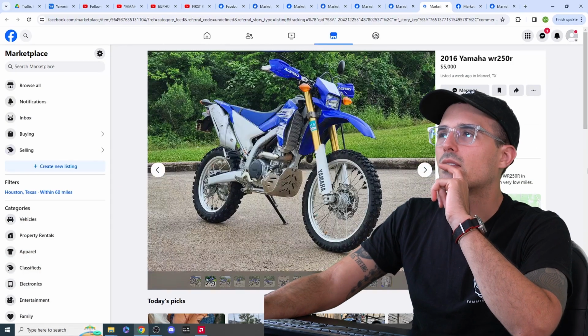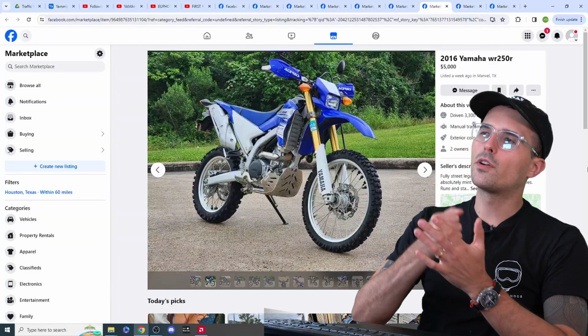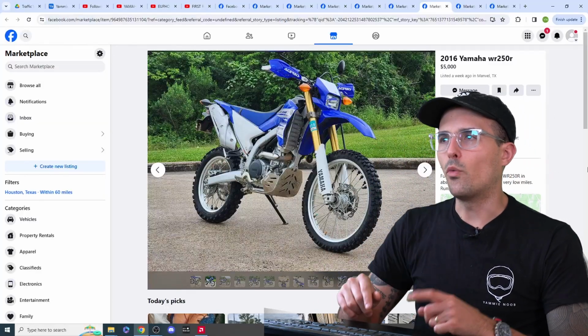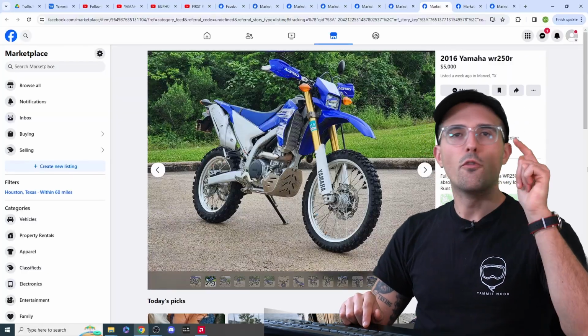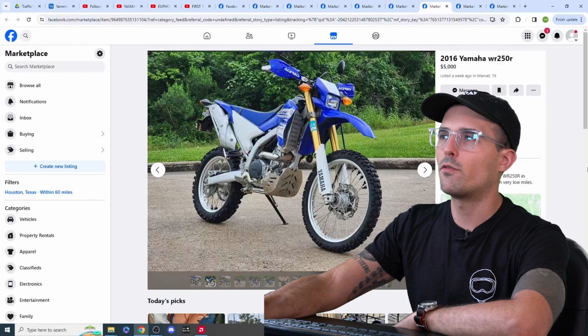All right, boys, this is a beautiful one. 2016 Yamaha WR250R. Oof. We love a WR250R. One of the best motorcycles ever made, ever. Riding with Tom can back me up on that one. Several people online can back me up. Forum warriors on dual sport forums can back me up. This is one of the greatest motorcycles ever built.